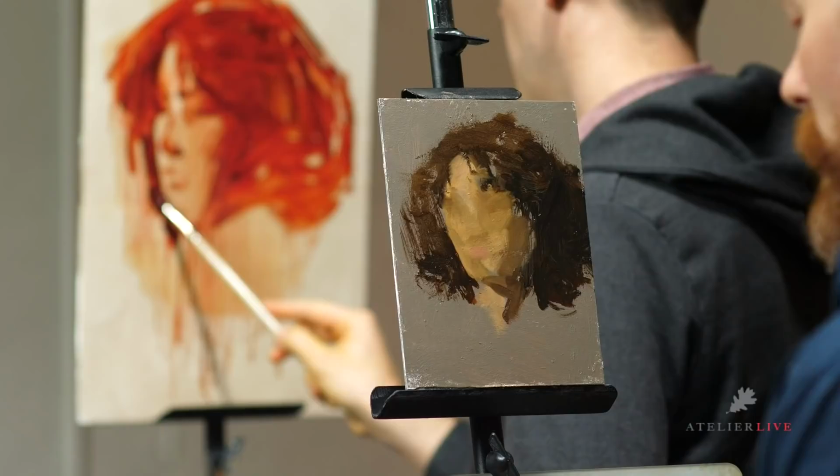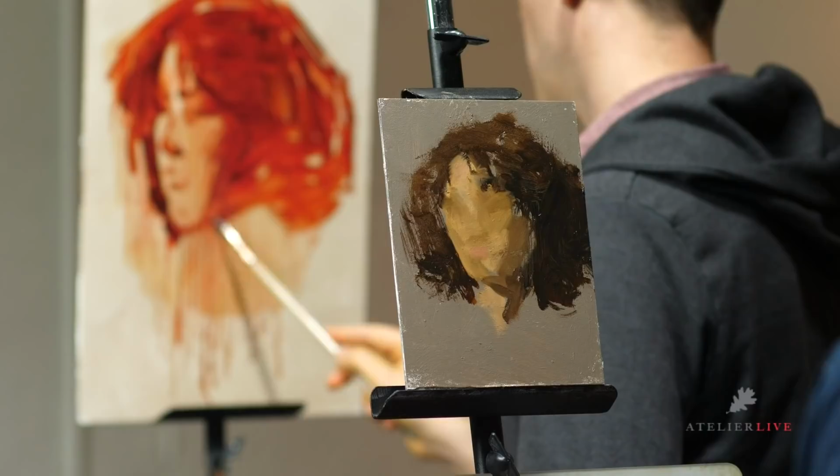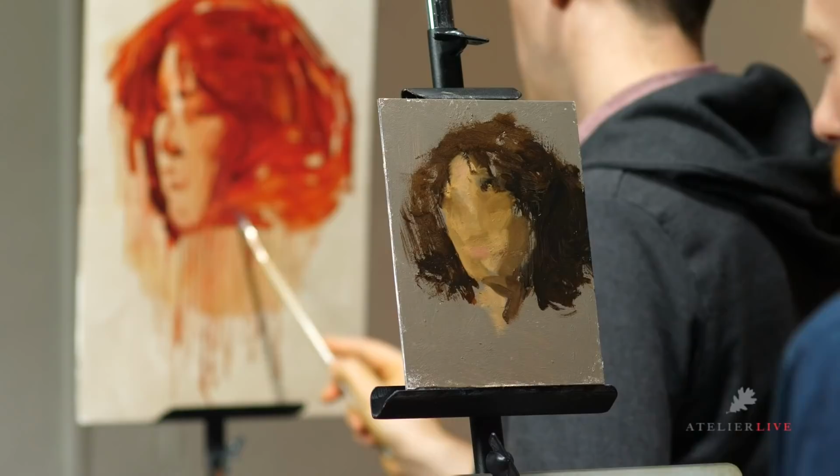Yeah, I don't know, can you see my palette? Picture? I don't think so, right? Yeah. You can? Oh, a little bit of it? So I can see your palette. Mine's just vertical right underneath my painting.